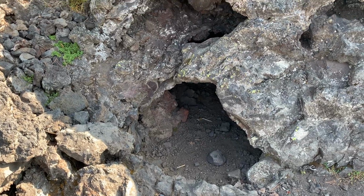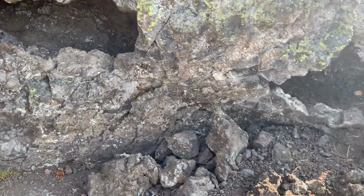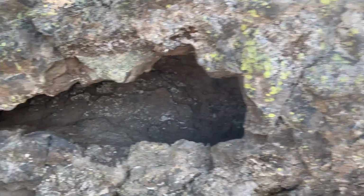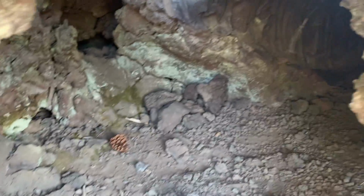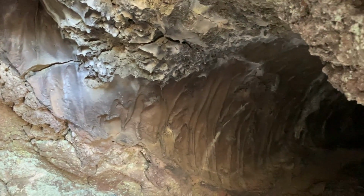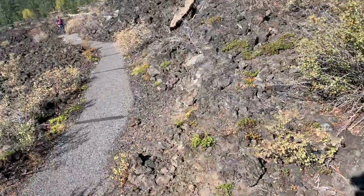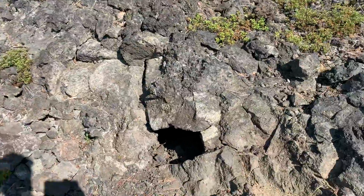So here's another log that got covered over, and this one has stalactites inside of it as well. You can see it kind of up in there. Spelunking in the casts of trees that are left from volcanic activity.